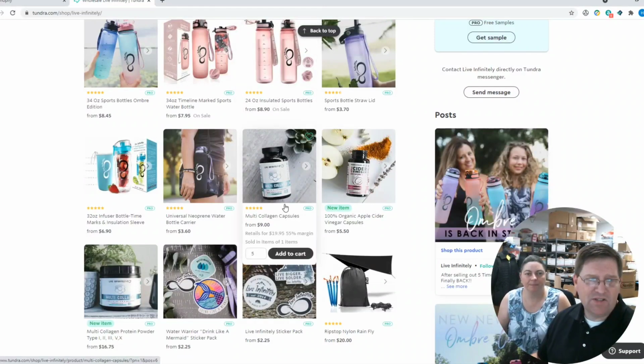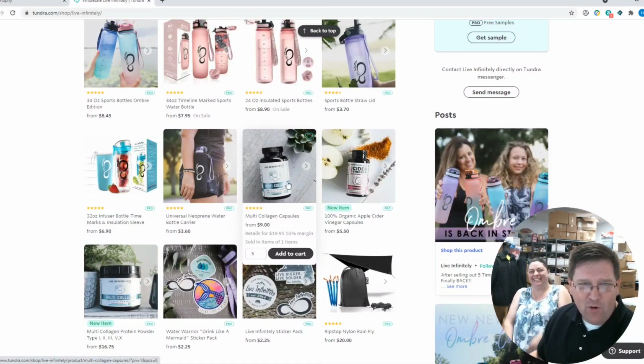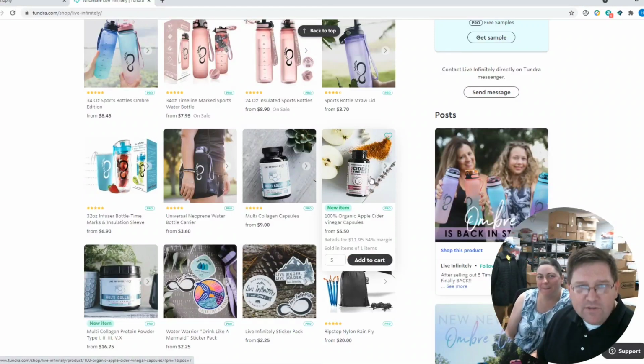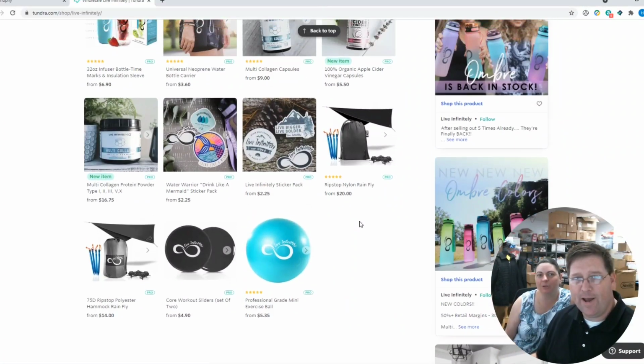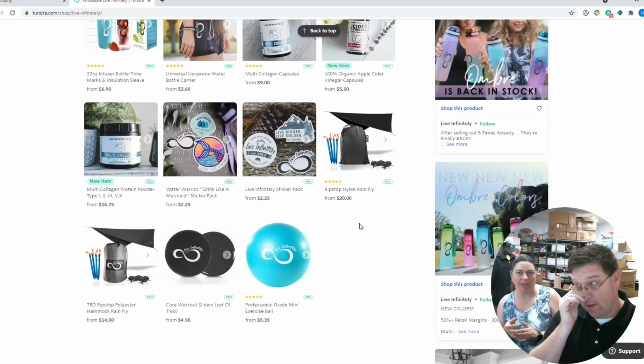Here's collagen capsules. I have no idea what that is. I don't even know what collagen does. I don't even know if I have collagen in my body. But you can have it in pill form, and it'll probably make you buff or whatever. Cider vinegar pills and whatnot. You go down through this and you can find all sorts of different things. There's workout balls and whatnot. Obviously, it's a sports theme on this particular store, and you'll see that with all the stores. They have some sort of generalized theme.